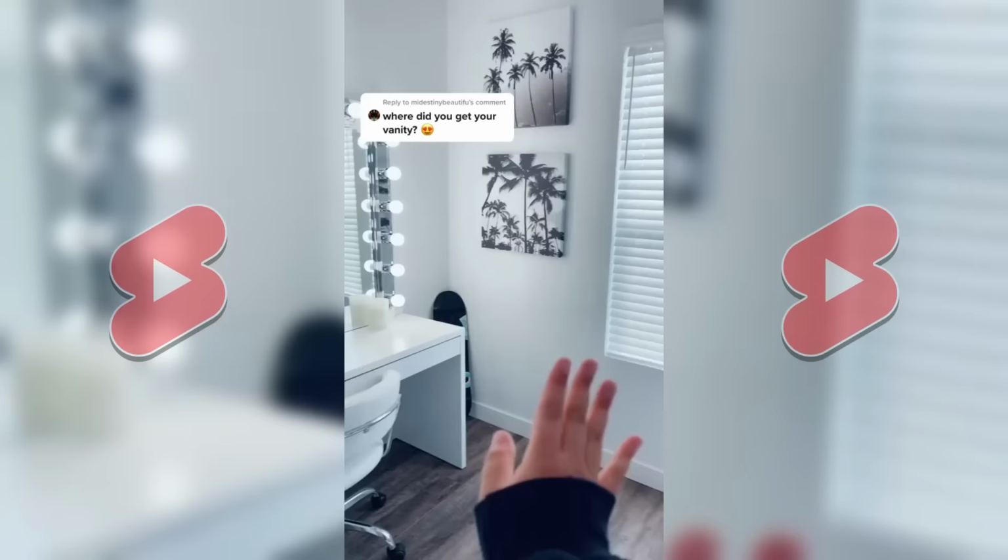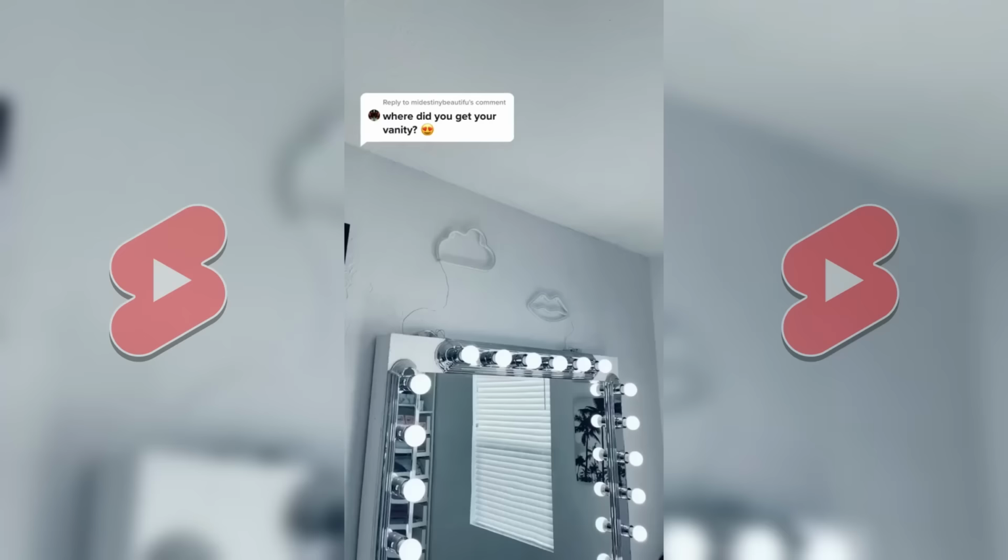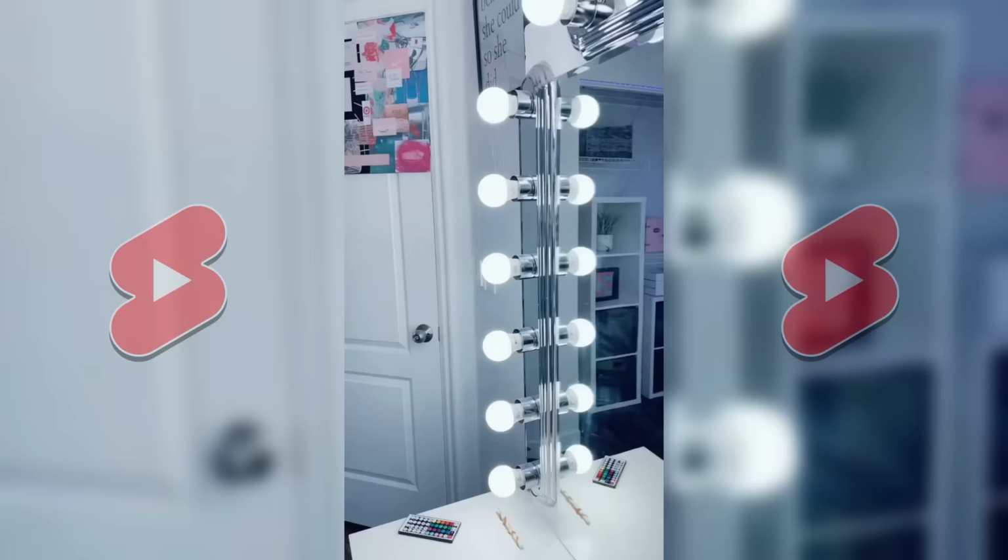This is where I do my makeup, of course, but I also film my YouTube videos here. I got the desk from IKEA, this I DIY'd, and then the chair I got from HomeGoods. The neon signs are from Amazon. That I think I got at Ross as well as Lowe's. When you turn around, this is what you'll see in my YouTube videos.